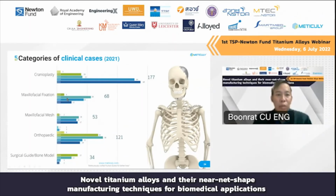And there are also many of the maxillofacial fixation devices that we use along with maxillofacial mesh. So from head to shin, essentially, are the top 3 items. And then we still keep on working with orthopedic and also surgical and bone models. And since the leading number of implants are cranial maxillofacial, I like to spend more time and discuss how we use 3D printing technology to help the patients.